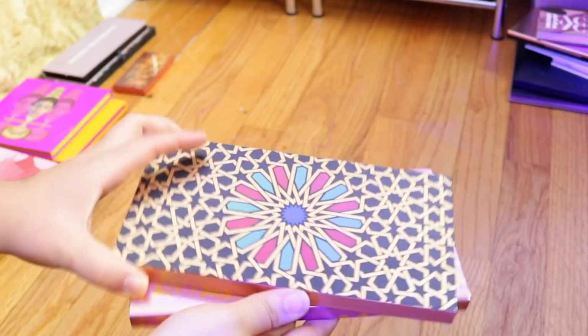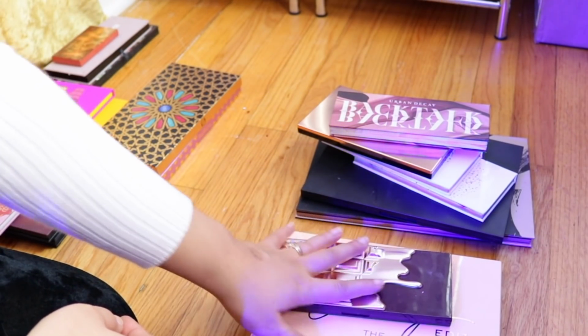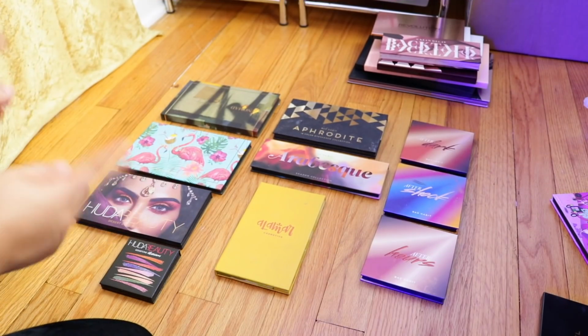So yeah, you guys, I already feel so proud of myself because we have all of this right here, we're actually decluttering stuff. I'm so happy. Okay, you guys, so here we have our next bunch.